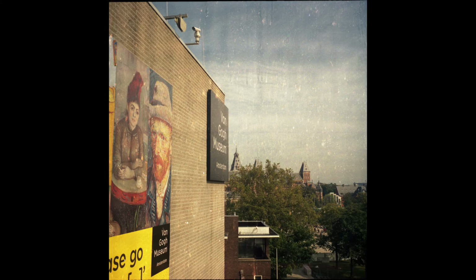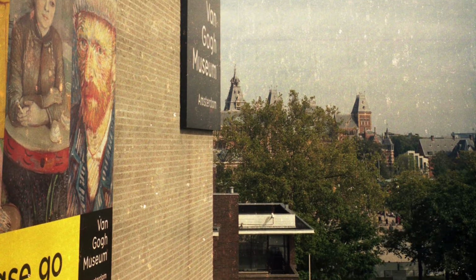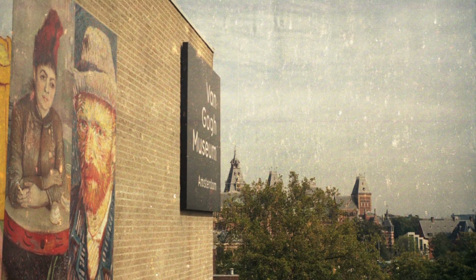Same bad print like the last photo. I shot this on the 3rd floor looking over the Van Gogh Museum sign. I could not take any photos inside of the museum for obvious reasons.